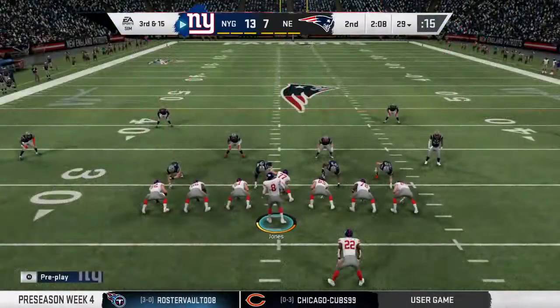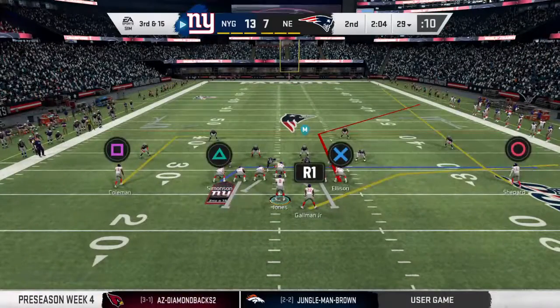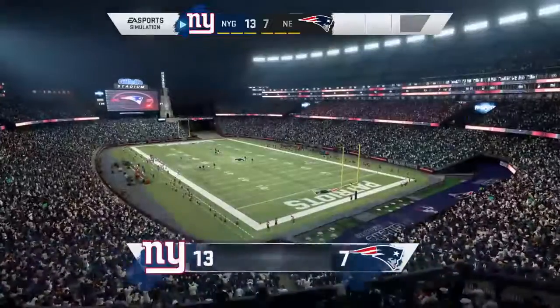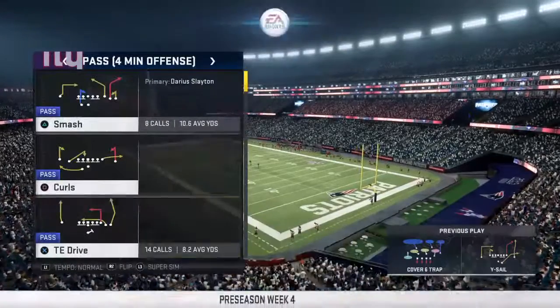The Giants on third down. They've hit 4 of 7. This will be 3rd and 15. Operating from the gun, Jones. That one caught by Ellison. And he'll have it past midfield almost to the 40 before being taken down.